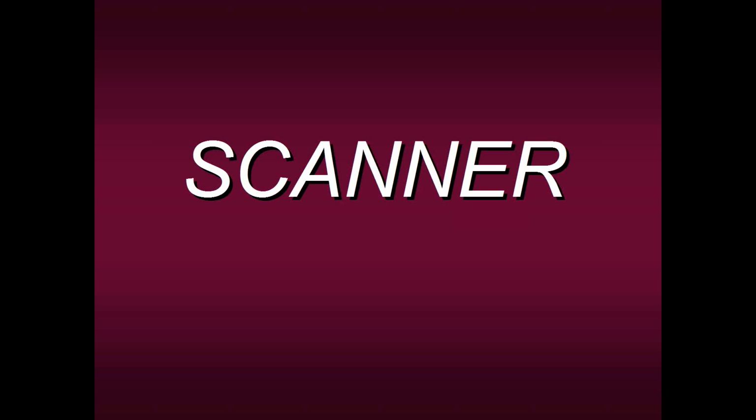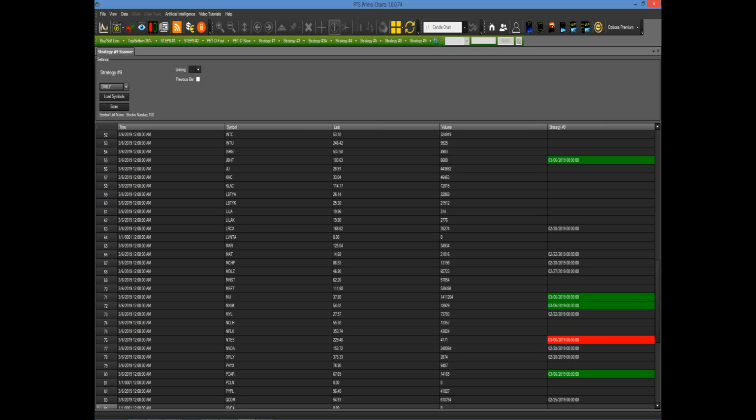Let me show you how simple it is on our scanner to generate some of these setups. Once you click on the strategy number 9 green tab, as you see right here, you'll get the drop-down menu as we showed you earlier. You just click on scanner and this page will appear. Click on scan after you've loaded whatever symbol list you're interested in. We provide that for you as well.